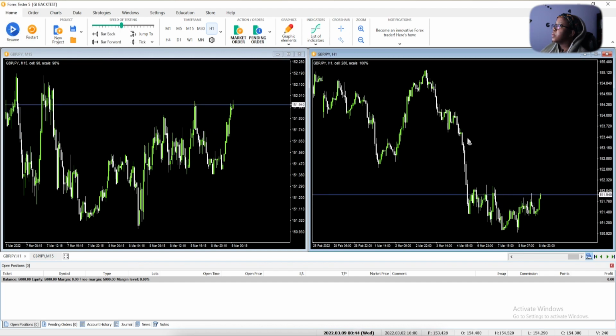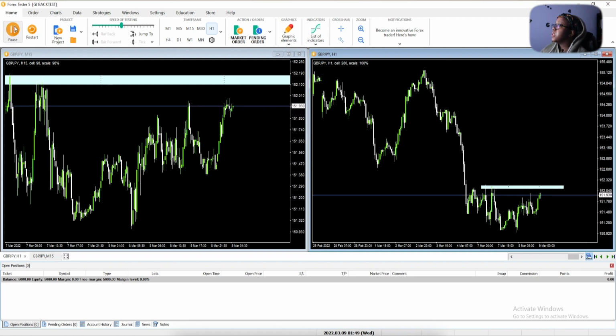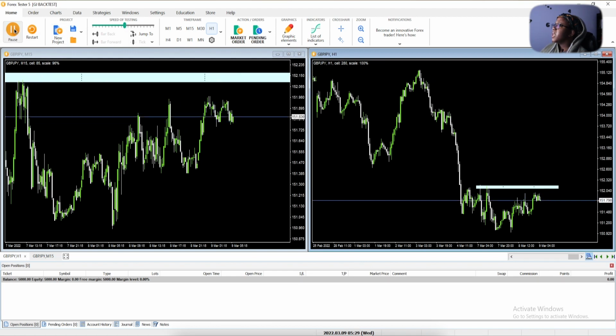Oh, okay, so we're going to the upside. Let's see if price, I feel like this is going to be a quick backtesting session, but I am trying to be more efficient. Let's see what price does when it reaches that level here that I just drew out. If it does reach that level. Let's speed it up.